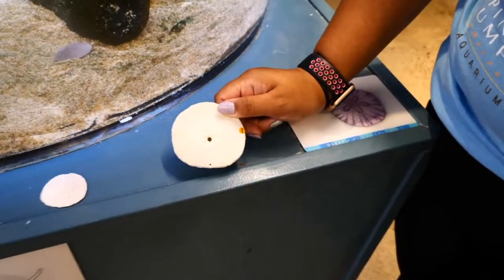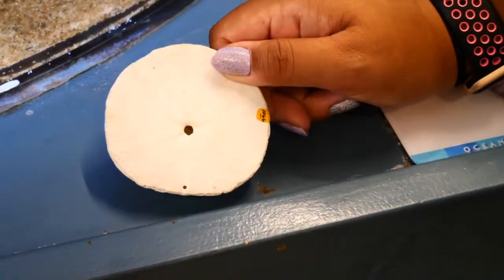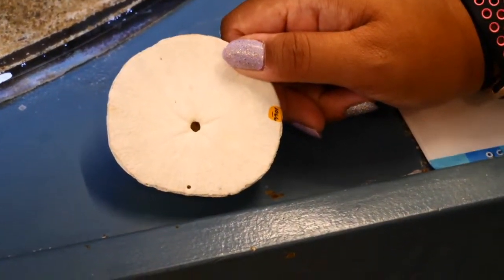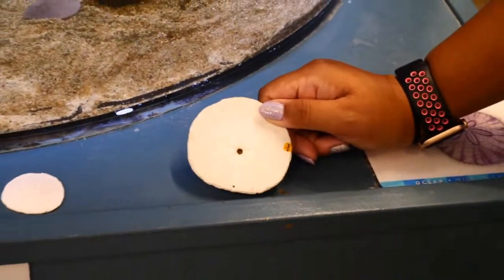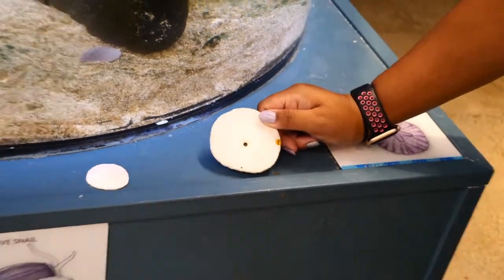Now, this is one of the cool things that you can find on the beach, but we do have one more tank we can talk about, and that is our bay and estuary tank with our coworker, Zach.